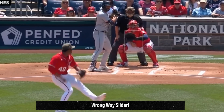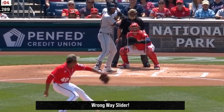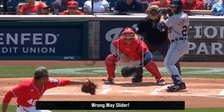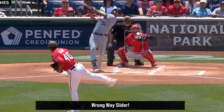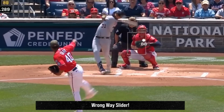Josiah Gray had 2 Ks in 5 innings, he gave up 6 walks, and had a tough time with command. And he featured a bunch of wrong-way sliders and cutters. Look at this slider. This thing broke 8 inches arm side. Gray has perfected the backup slider, and these cutters moved an inch or 2 arm side. This can happen when you have a lot of gyro spin on your slider and cutter, and depending on your release, the ball could go either way.